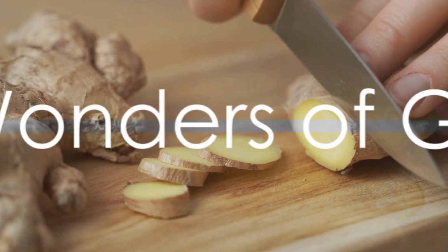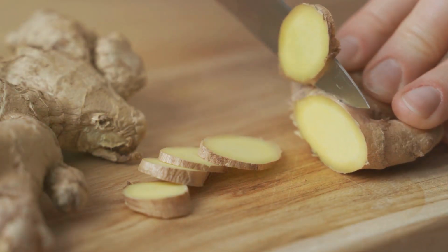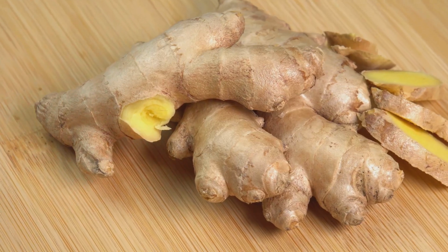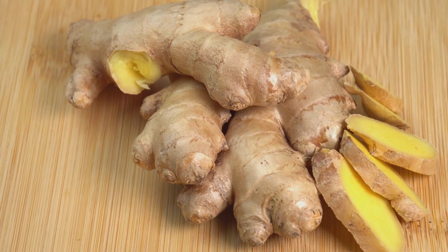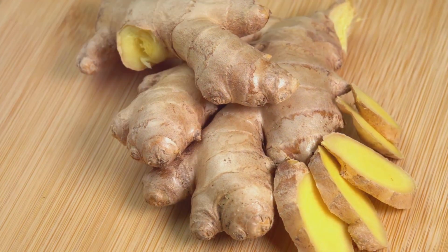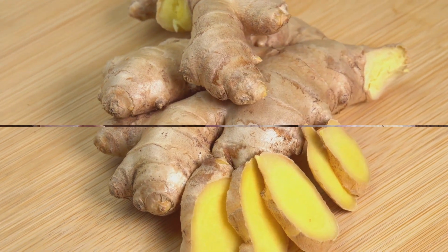The spice journey continues with ginger, a root renowned for its digestive benefits. Whether it's nausea, bloating, or indigestion, ginger is your go-to remedy. It also boasts anti-inflammatory and antioxidant properties that contribute to your overall well-being.